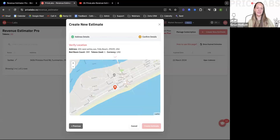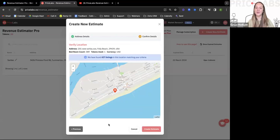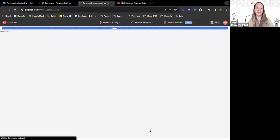It'll give you a little idea of where this listing is located. Just make sure that we are actually looking at the correct area on the map. Of course, my computer is a little bit slow, especially when I am sharing my screen. Looks like we have about 472 similar listings in this area. So I'm going to go ahead and create an estimate.